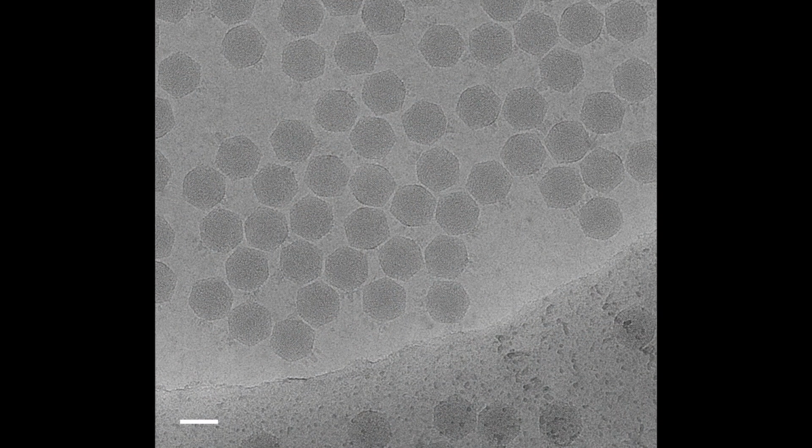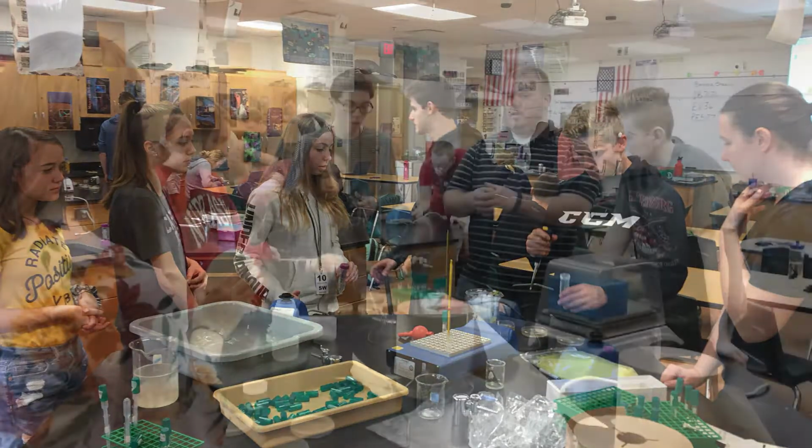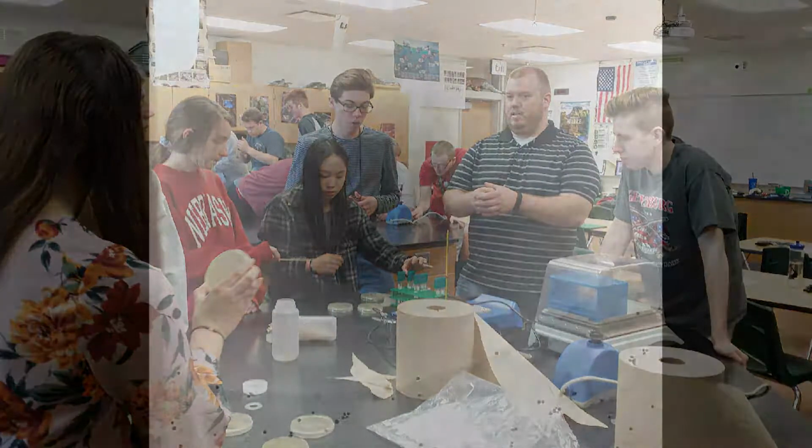Also, this type of work that comes from this microscope will be useful to the broader community. We have outreach programs with high school classrooms, and we deposit any structures that we solve to a national database that can be used by any researcher.